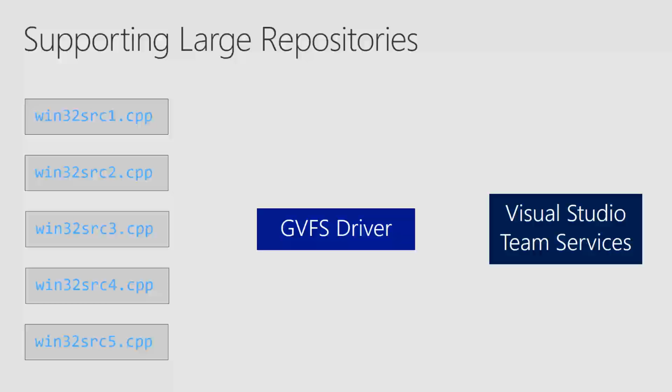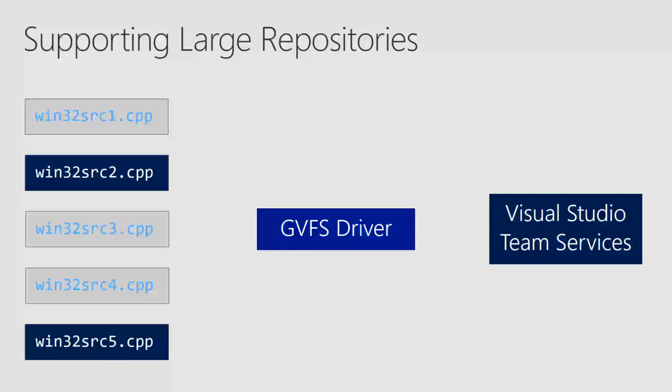And when you open a file with, let's say, Notepad or a build tool, let's say you open file number 2, the GVFS driver intercepts that open call, and it asks the Git server, in this case, Visual Studio Team Services, for the content. Once it's downloaded the content, it returns it to the program that asked for it, and it actually saves it on disk so that the next time you open the file, you don't have to go back to the network. If you were to open file number 5, the same thing happens. So the file content is actually downloaded on demand.